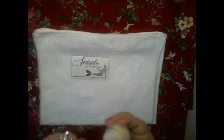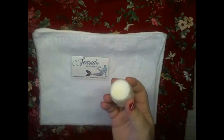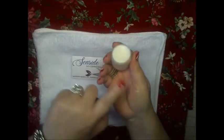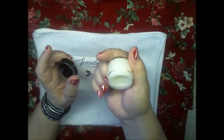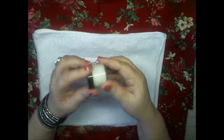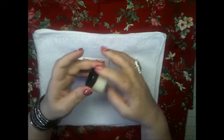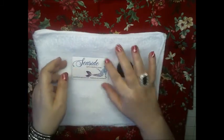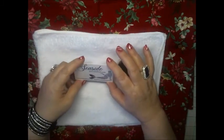Ooh, it's nice and soft. Silky on the skin. And look, it doesn't leave a shine. I don't know how big the bottle is, but this is just a sample that she was so kind enough to send to me to test for her.